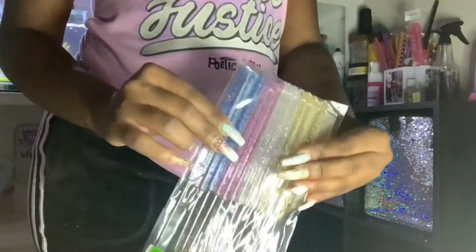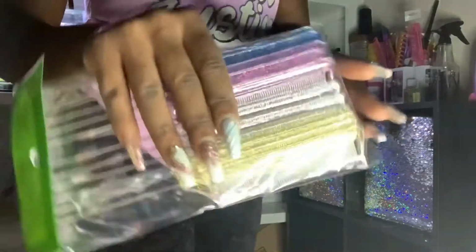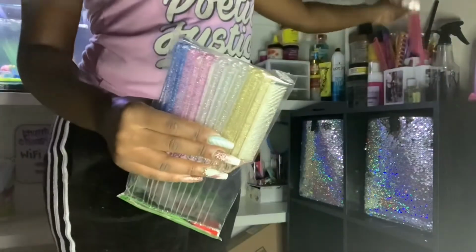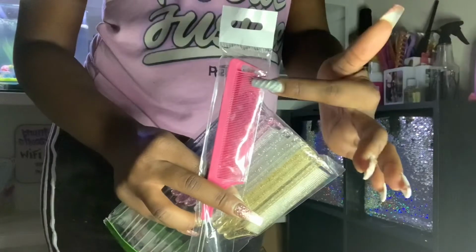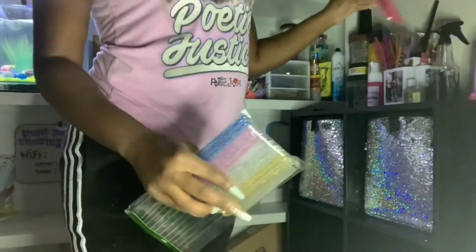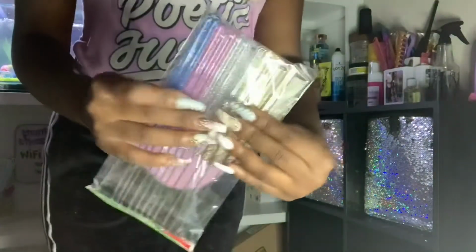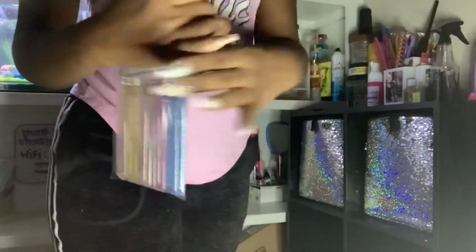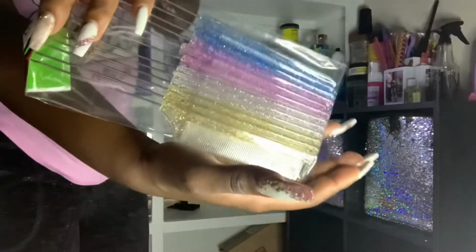I wanted to show y'all my new combs. I forgot to show y'all these. I'm excited about them because they're full of glitter. If you know me, you know I love anything that sparkles. And they're made like the precision combs that I got from Duchess Beauty or Duchess Braids. If you watch my self-care vlog, I reviewed Duchess Braids products. They're making the combs just like this now. So I got a 12 pack. I haven't opened them yet, but I just wanted to show y'all these combs. They are so cute.